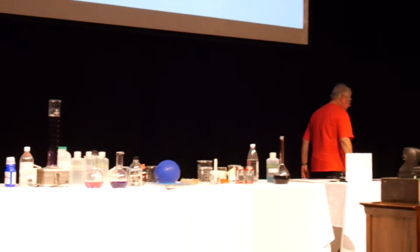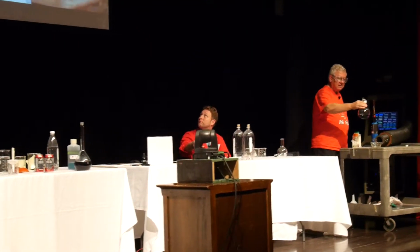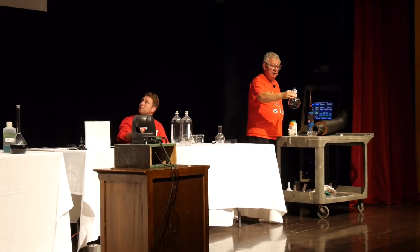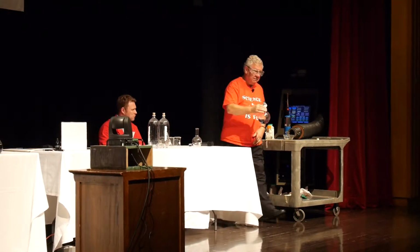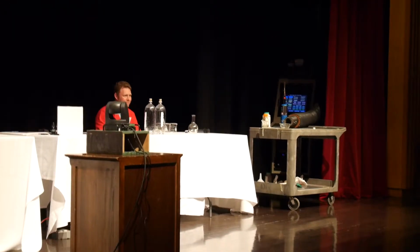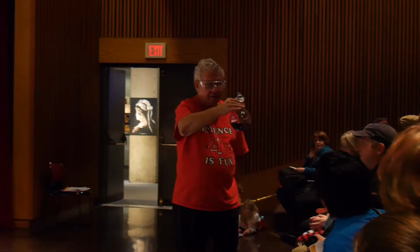So let me go to this end over here now and do an experiment. This experiment I'm going to do in this flask. Can you see the color of the liquid in the flask here? What color is it? Blue. Can you see it's colored? I'll come over here and show it to you. Blue. Now you can see it's colored, right?